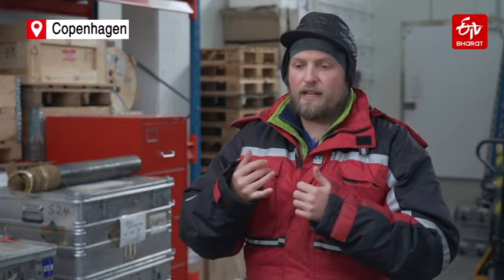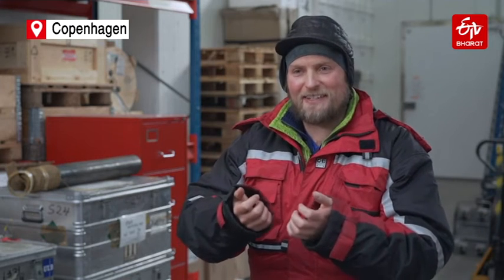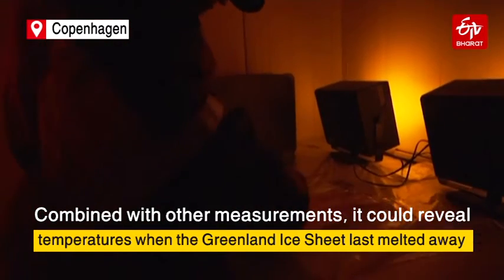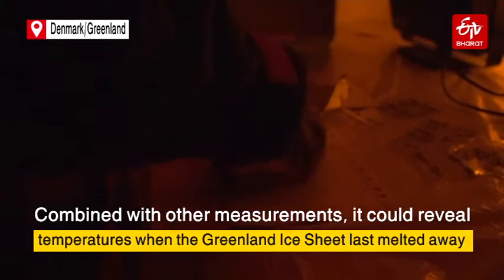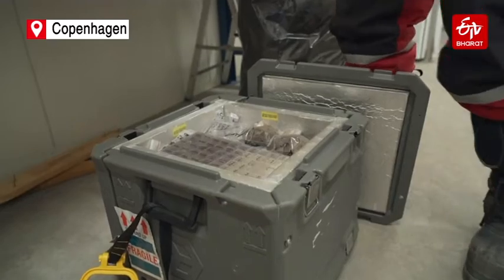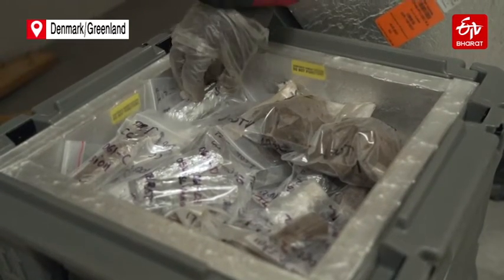These packages of soil, these cores, are like time capsules from the past. And when we look at them, we can figure out clues about what it used to be like, what types of plants were there, and how warm it may have been in the past, and how much smaller the Greenland ice sheet was. So by cracking open these sediments for the very first time, we're able to learn more about what it used to be like in the past. Combined with other measurements, it could reveal temperatures when the Greenland ice sheet last melted away. Initial results reported last year suggested the ice sheet had been absent within the last million years.